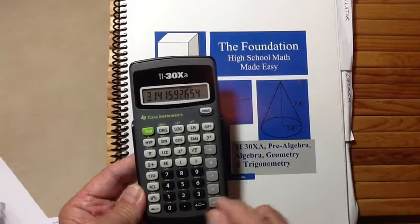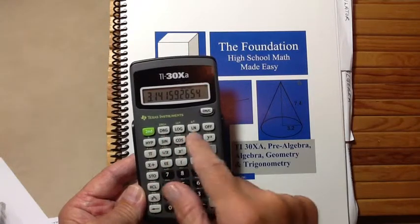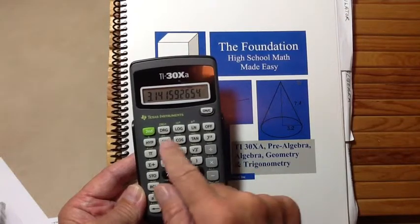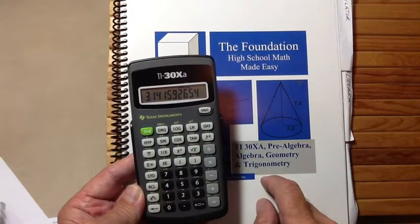Now, it does a whole lot more than that. It's got all the trig functions, and we teach trig in practical mathematics because you use trig in solving triangles. You use the sine, the cosine, and the tangent. And it's very important to know that.